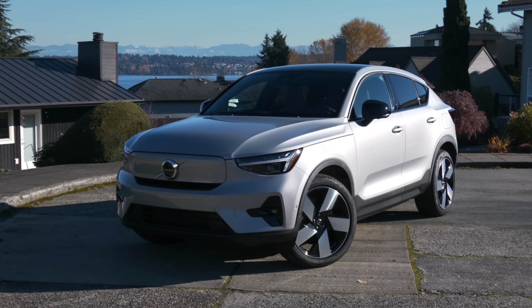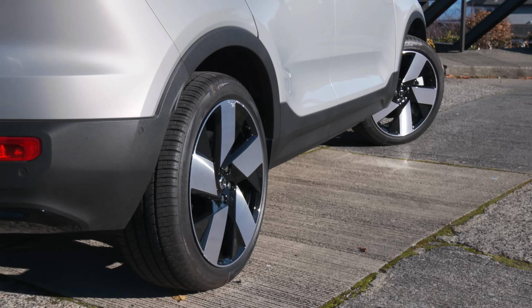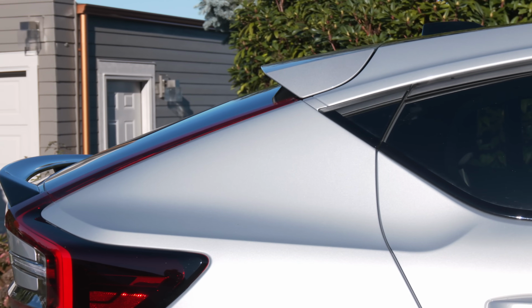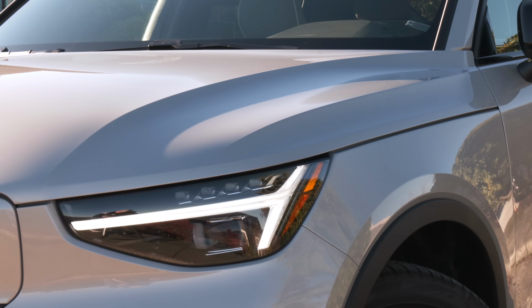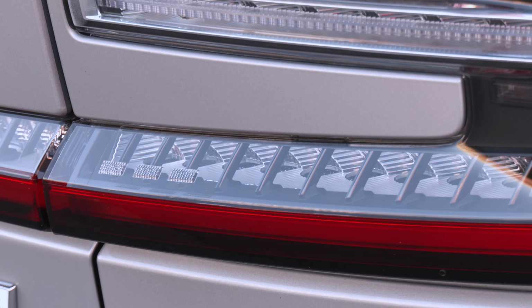C40 looks a lot like sister XC40 until the back doors. Both are built on the same compact modular architecture as Polestar 2. There are all sorts of subtle swage lines happening throughout the body. The design is fun to look at, and more details once you drill into it.